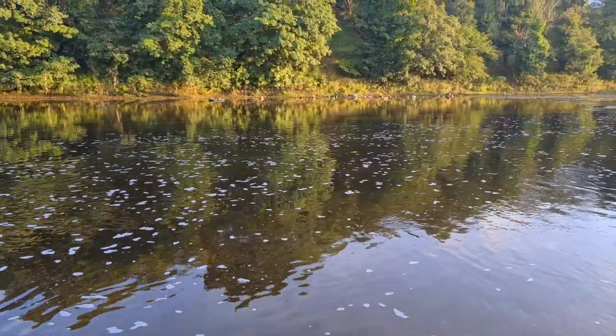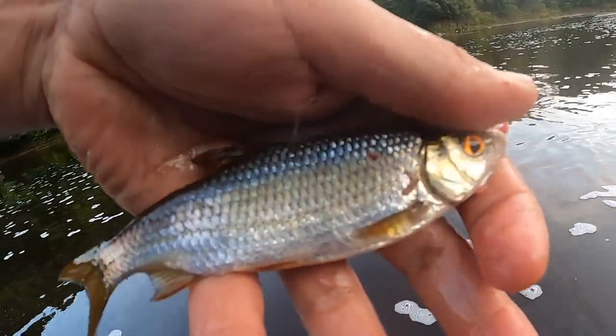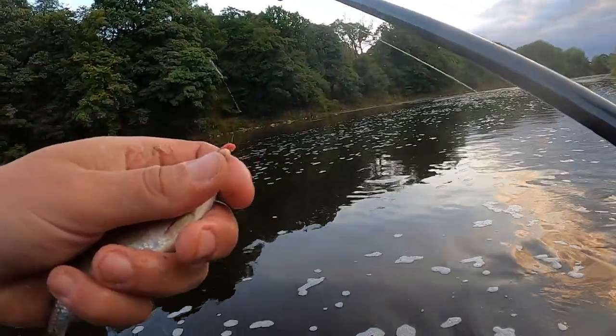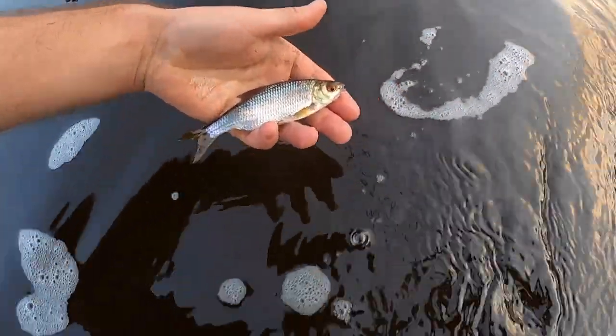I think you're right, mate. I think we're just a little bit over depth there, weren't we? Lovely little roach. Yeah, it's only small, like, but beautiful fish. You're right, Jamie, we should stay in the swim.